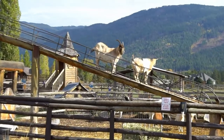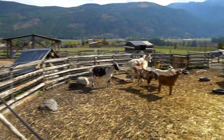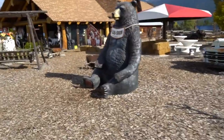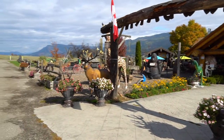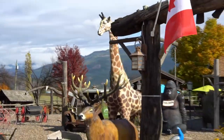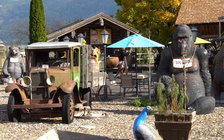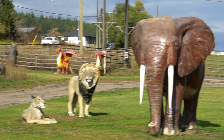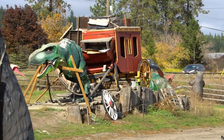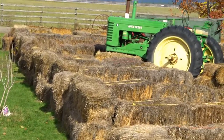Well, they even have mountain goats just climbing around. There's even a giraffe hiding around the corner. This is a fun place. They even have a labyrinth made of hay. You enter in here and you gotta figure out how to get out.